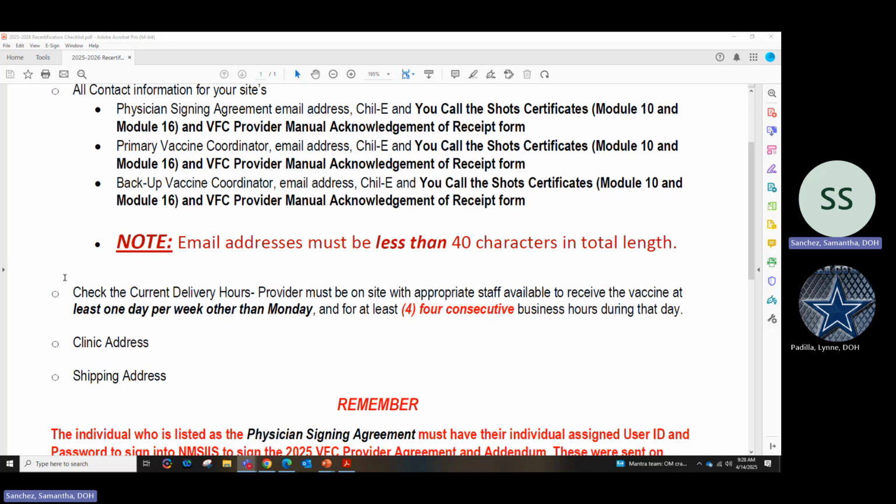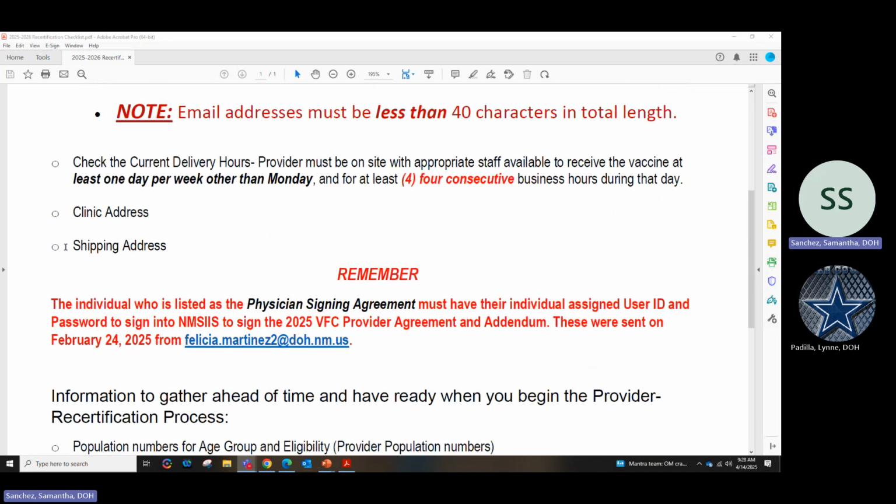So the next step you'll need to do is make sure and check that your current delivery hours are correct on NIMSIS. And remember that what is required is 1 day per week, other than a Monday, with at least 4 consecutive hours for those deliveries to be made. And then double check your clinic address and your shipping address if they're different.